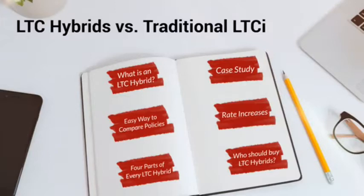Third thing, we're going to talk about the different parts of an LTC hybrid. Every LTC hybrid has 4 parts, and we're going to take a look at all 4 parts. And once you understand those 4 parts, it'll make it a lot easier for you to understand how the policies work and to understand which policy is better than another, which policy is a better value than another.